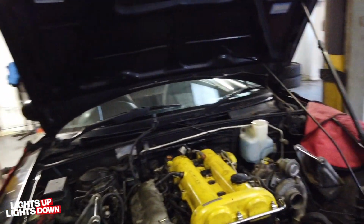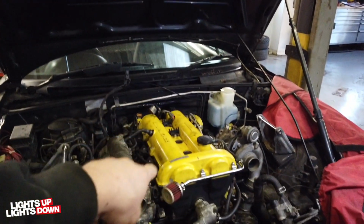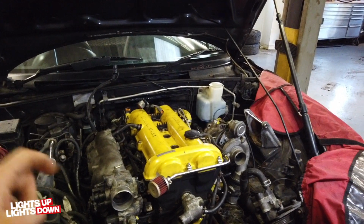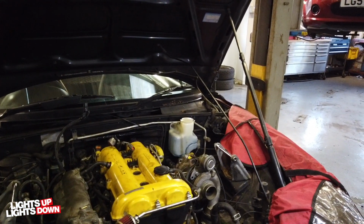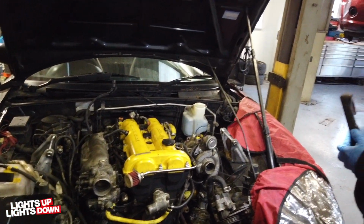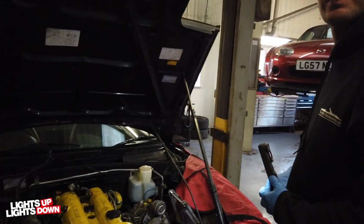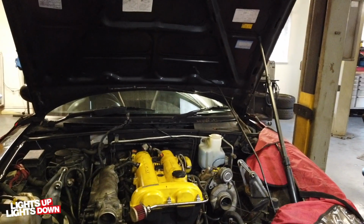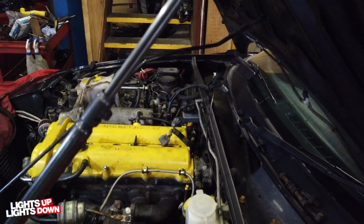So another engine's gone in. Jim has swapped all the auxiliaries over and bits and pieces. And this morning, we'll probably be going up for a fire up at some point in the next couple of hours. Then we've got to do Brad PD and whatnot. So we'll be doing another video on this.